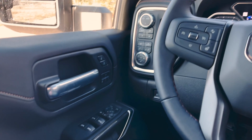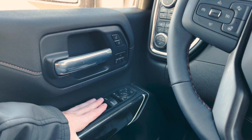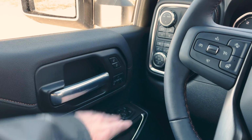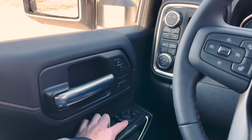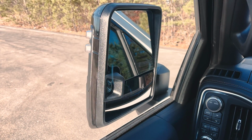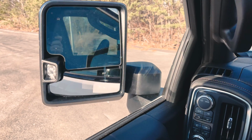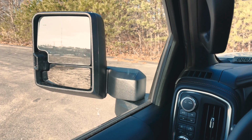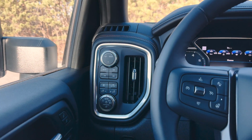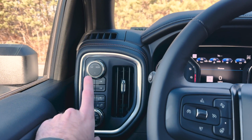So starting on the left side of the 3500 AT4, we've got our power windows, our power mirrors, power door locks, and our memory seat buttons. I always like to tell everyone, this button right here will fold your mirrors in. Your mirrors have LEDs integrated, you've got cameras integrated, you've got signals integrated. If you're gonna park somewhere, this thing's big, take the extra second, fold your mirrors in, make sure no one takes one off on you. It's not something you're gonna wanna walk back out to your truck and find out you're missing a mirror. Not fun. And it happens more often than you think.